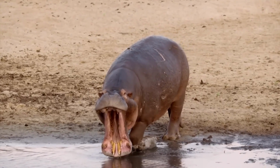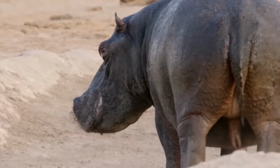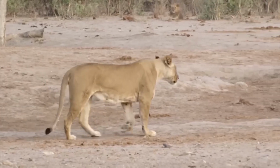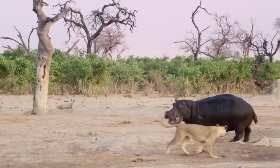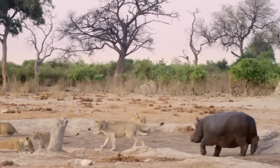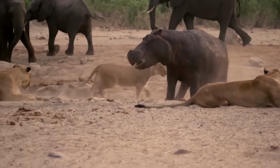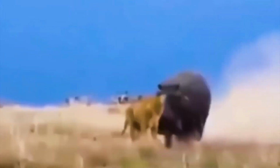As you understand, such self-confidence could not end well for him. Usually a hippo is not afraid of lions and does not try to escape. Instead, the giant goes on the attack himself. Well, we must admit, the beginning of the fight really took place according to the rules of the hippopotamus. Just look at the monstrous force with which he squeezed the lioness's head in his jaws.